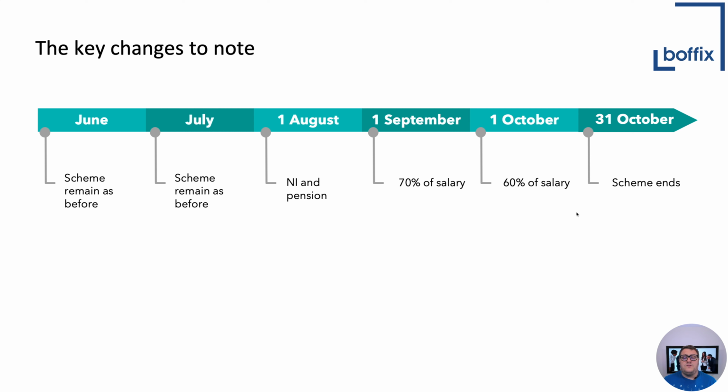From the 1st of July, the scheme remained as before, but what was new was that flexible furlough was included. After that, the scheme started to become more costly to the employer. So suddenly, from August, you weren't allowed to claim NI and pension. From the 1st of September, you were only allowed to claim 70%, and from the 1st of October, you were only allowed to claim 60%. And then from the 31st of October, the scheme will end at that point.